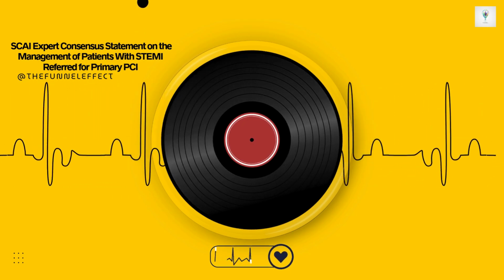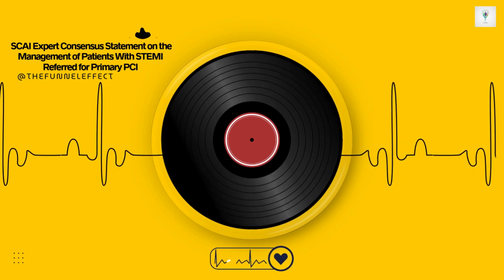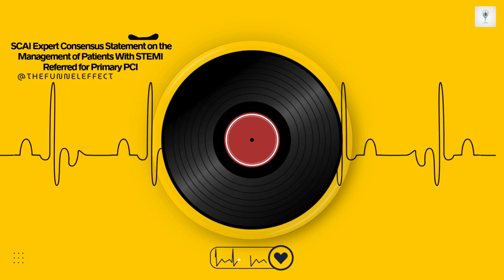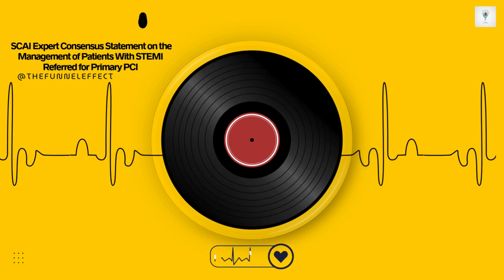They did show a significant reduction in the primary endpoint of 30-day all-cause mortality in the group randomized to the Impella pump strategy. So it supported the concept that aggressive hemodynamic support can improve survival in these very sick patients. But there was a catch, wasn't there? There was a significant catch.